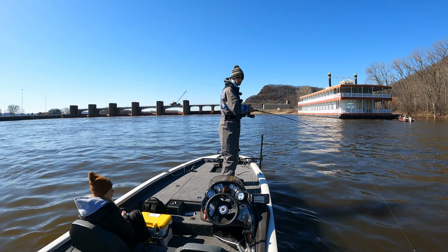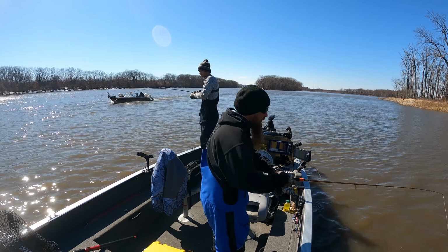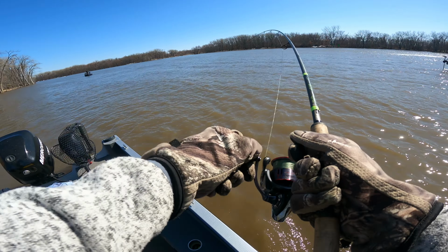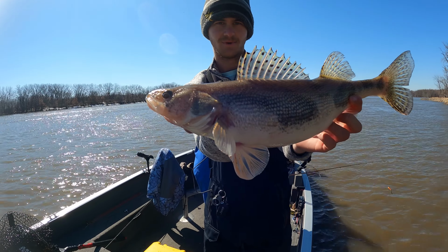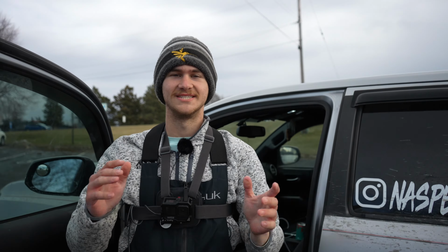Good fish, good fish. Grab the net, grab the net, grab the net. Got him. Nice. Decent one? Oh, not bad at all. 20-inch sauger. What a beauty. We are back in southern Minnesota once again fishing the river.